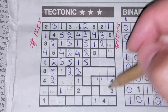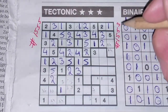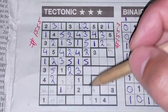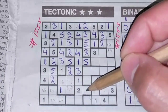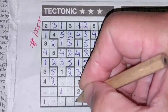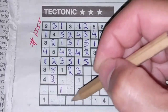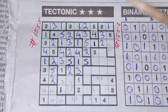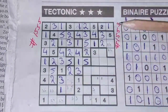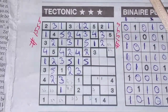This box cannot be a 3, so the 3 goes in those 2 boxes. That means that this cannot be a 3, so the 3 goes in those 2 boxes. That means that this box cannot be a 3, otherwise I cannot fill any 3 in one of those 2 boxes. So the 3 should be here. 5 and the 4 are left. Let me mark them.